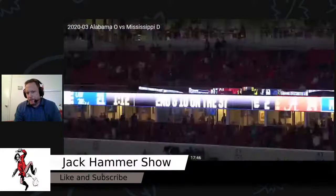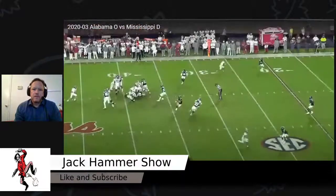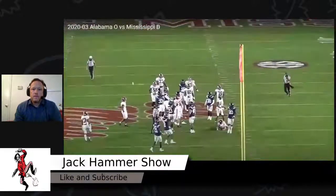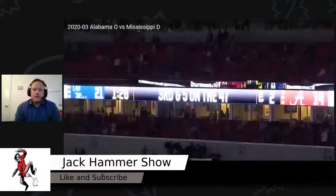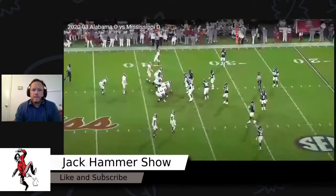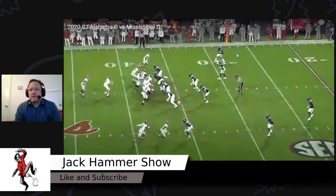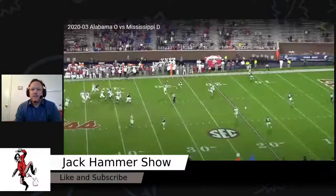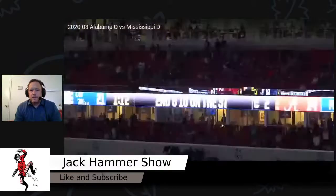But let's go back to it because they're running a different coverage here than they were the first time around. This time they're not playing a zone, they're playing man across. And so what he's got to do is see that they're running man. He's got to come to the dig. The dig's wide open. If he hits this dig right here, you get a big gain. So this is just a little bit of a misread on his part.